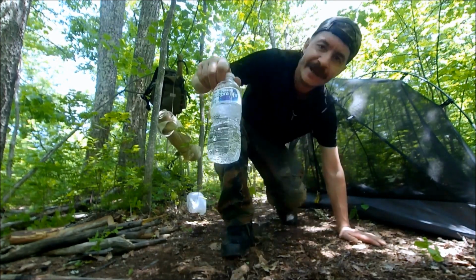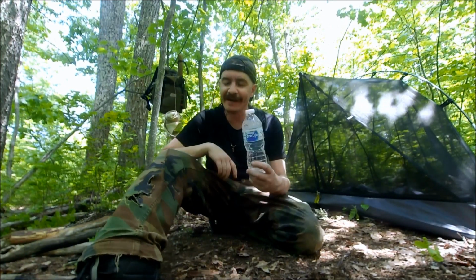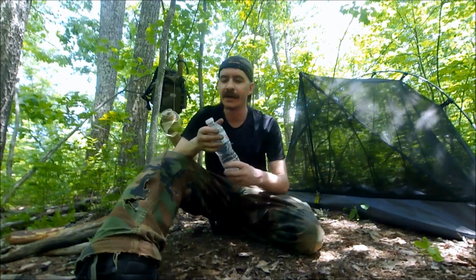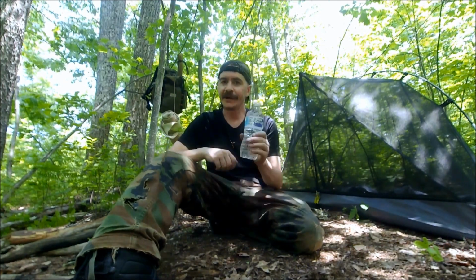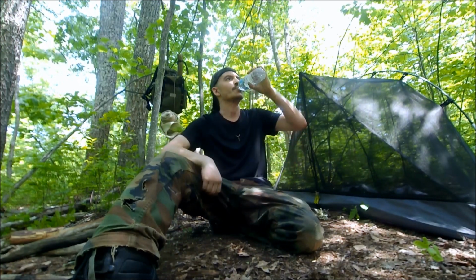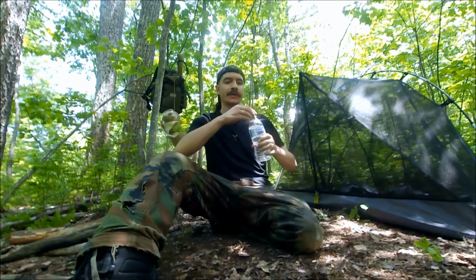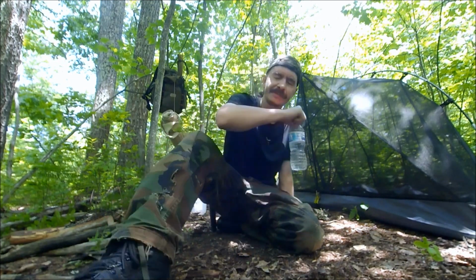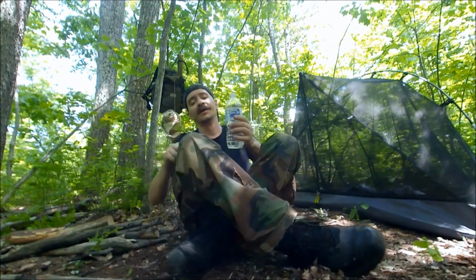Crystal clean mountain water from the springs of Pennsylvania. If I didn't have this, I'd be in real trouble right now. It's nice and cool from being under the tent. It's in the shade. I'm gonna go nice and easy on it though. That's the purest of water, I'm telling you. That gallon had mixed in tap water, like chlorine and stuff in it, but this is really, really good.